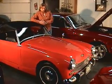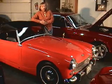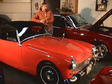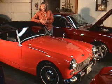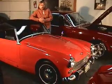Now, it's got a 4-cylinder 1098cc motor, and it has twin SU carburetors, and it's a 4-speed. Now, this is pretty much an original car. I wouldn't call this a restored car. It's probably been repainted at one time down the road, I would say 10 years ago, maybe longer than that. So the chrome and the stainless and the interior is pretty much original.